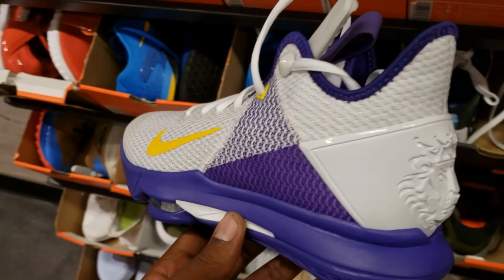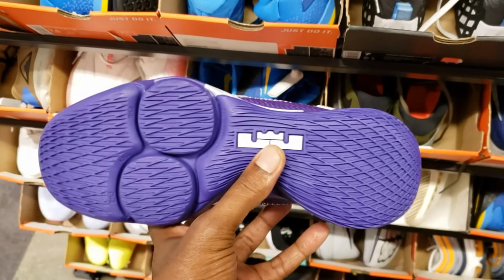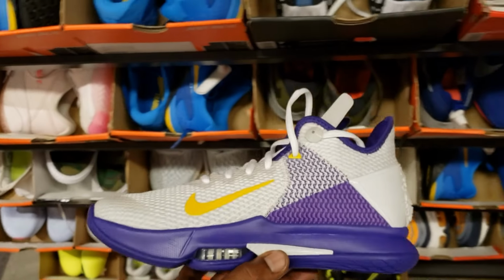Let me know what you guys think about the Witness 4s, and what do you guys think about this Laker colorway? I'm not mad at it, bro. And it's dope that he's actually wearing these in the game.